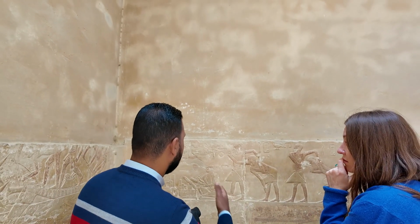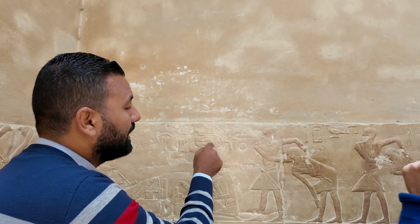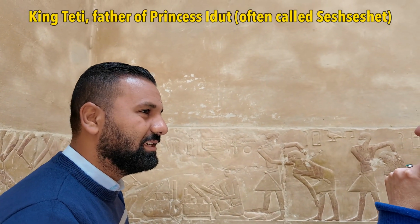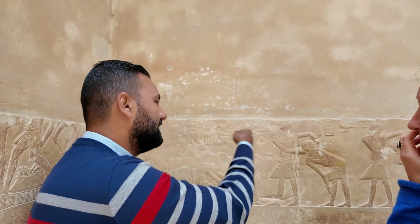Take a look here, you can read it from left to right. This sign, like a half circle, is the letter T. T, and the feather is E, Teti. Who is King Teti? He's the father of the princess. Seshseshet, a daughter of a king, Teti.